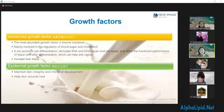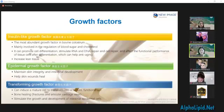The next is the epidermal growth factors, which maintain skin integrity and intestinal development, and also help the skin wound healing process. And then the transforming growth factors, which can induce a matured cell to transfer to another matured or functional cell, and are also very related to bone healing, and stimulate the growth and development of the intestinal and epidermal cells.